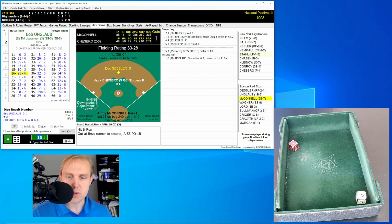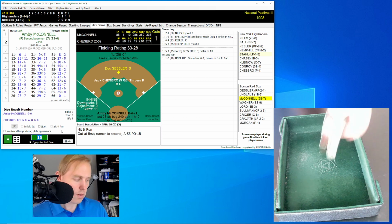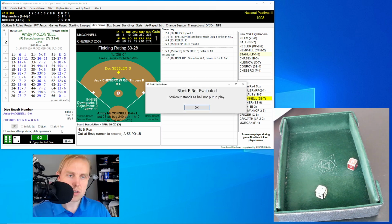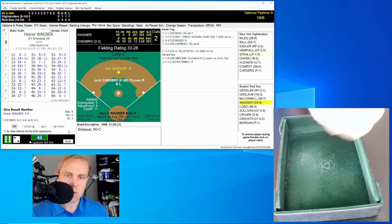The roll is a 16 for a 28. It's a ground ball over to Ball, who makes the play this time, and Gessler goes to second base unopposed. Runner on at second, one away. And here's Amby McConnell. McConnell rolls a 62 for a 12. That's a strikeout. 2 away. Big strikeout for Chesbro. That's his 23rd of the season.